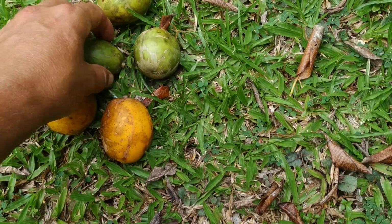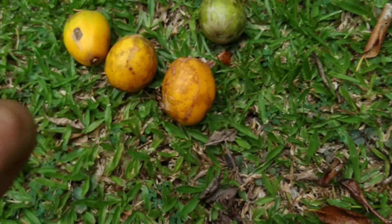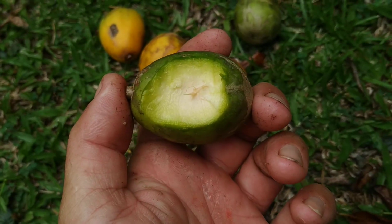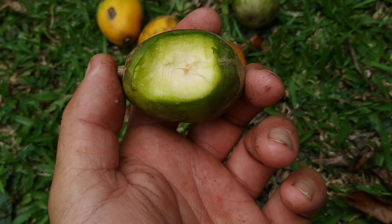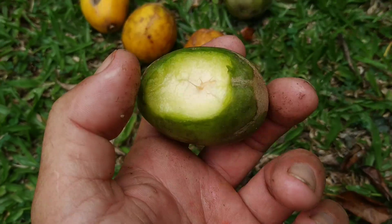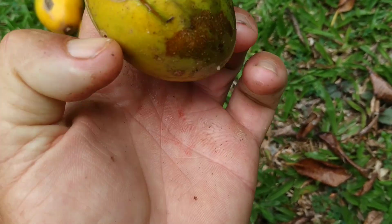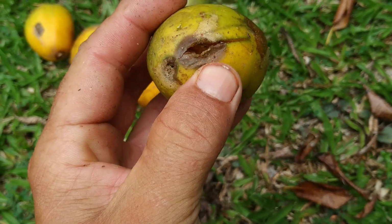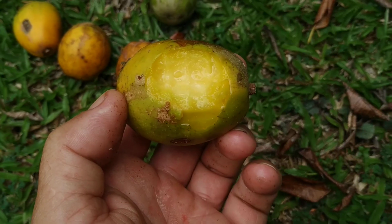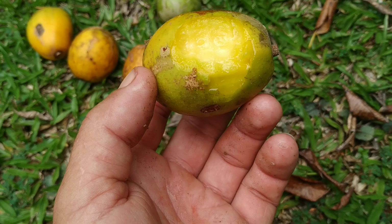Now let's try the bigger tree. First, the unripe fruit which fell down with a branch, so probably the taste will not be the best. More crunchy and a bit more sour. I will not eat all the way to the seed. Here you can see already some of those incredibly hard fibers coming out. Let's see this one. This has ripened a little bit, probably because it got wounded. A little bit soft, juicy, but still sour.